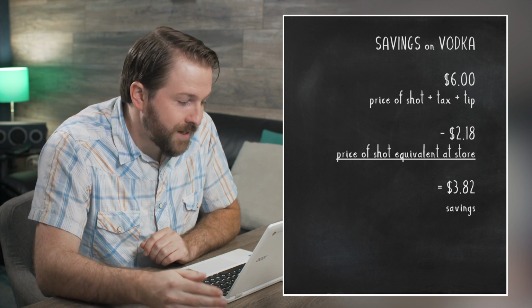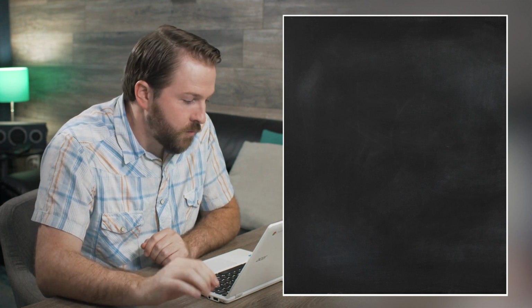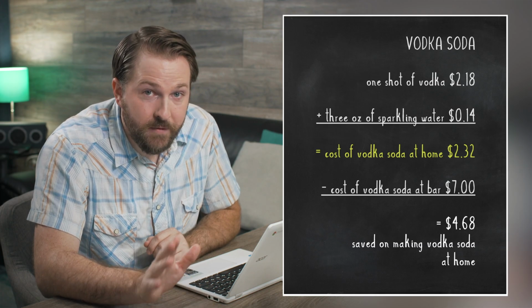$1 tip, we're looking at a savings of $3.82. Okay, so vodka soda, 1 part vodka, 2 parts soda. So when we buy sparkling water on Amazon, we're looking at $17.98. We're buying it in bulk to save money, 405 ounces. That means the price per ounce is only going to be 5 cents.